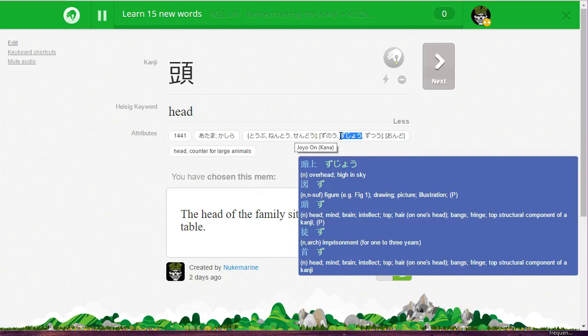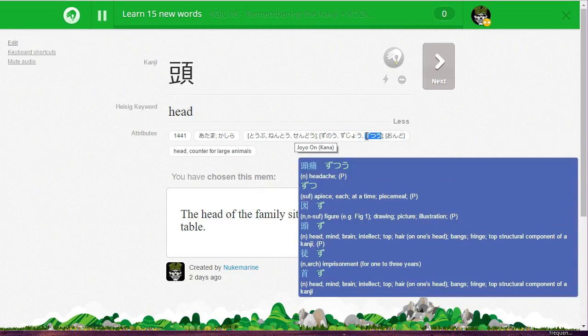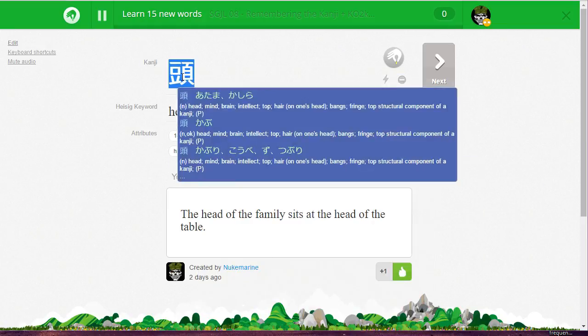Zujo, the overhead, high in the sky. Zuno, zujo, zutsu, headache. Zutsu, tameitai. And ondo, the second word, workman song, or a marching song. Ondo, interesting. Okay, head of the family sits at the head of the table. At the head of the table sits the head of the family. Head. So that's table and head.